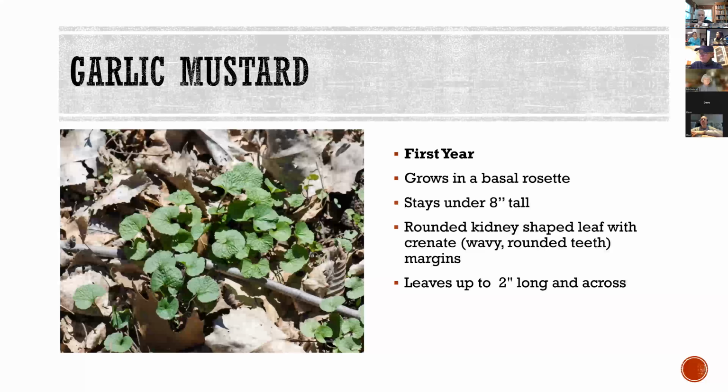So the first year it's going to be sort of a small rosette. I'd say if it got up to 8 inches tall, I'd be surprised. They're normally pretty small at this stage, and I don't always bother picking all the rosette ones. A lot of the times I'll focus on the second year ones that I think are going to flower that year. Because if you pulled every single seedling, that would be way more work, and the seedlings often will outcompete each other and they won't all come back the second year. So focusing on the second year plants when you have a large infestation is efficient.